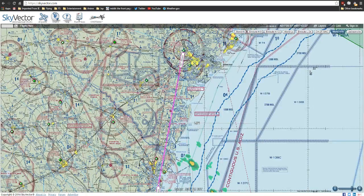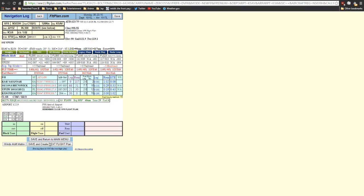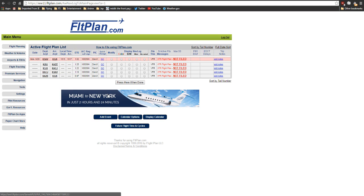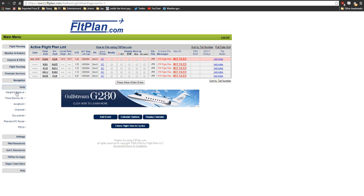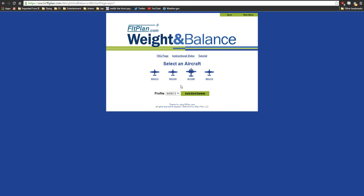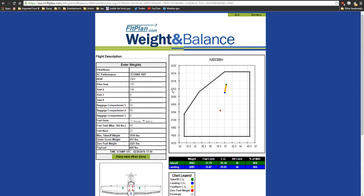Alright, I think we're good with that. Let's go ahead and save and return to main menu here. And this should send it to my iPad. Real quick, we're going to do a weight and balance check, because why not? We'll be thorough pilots. Here's my airplane, 5039er Hotel. That's what we're going with.